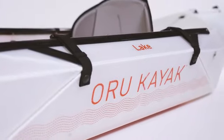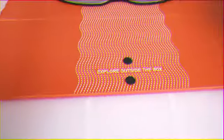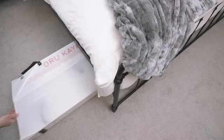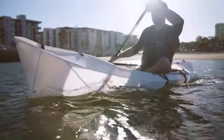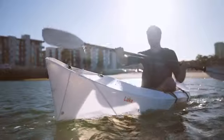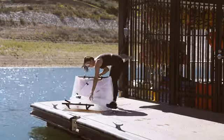Introducing the Oru Lake. It comes in at 9 feet long and just 18 pounds, and folds up to fit pretty much anywhere. Maybe not there. Like all Oru kayaks, the Lake is made of a durable, double-layered polypropylene with a 10-year UV treatment, so it can withstand all of your adventures and be folded tens of thousands of times.